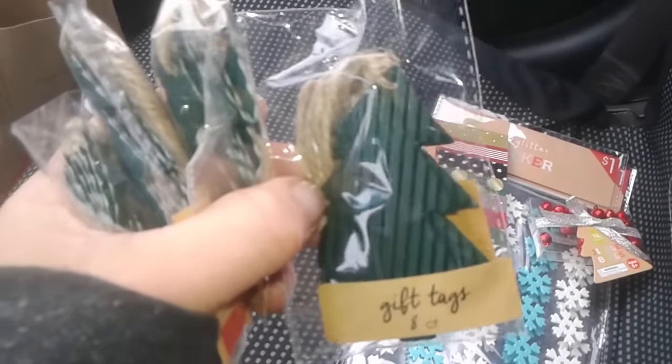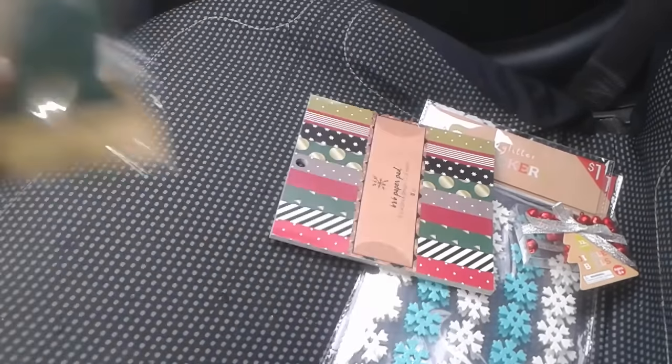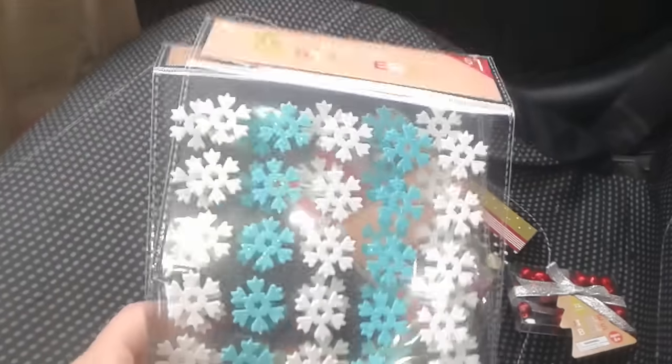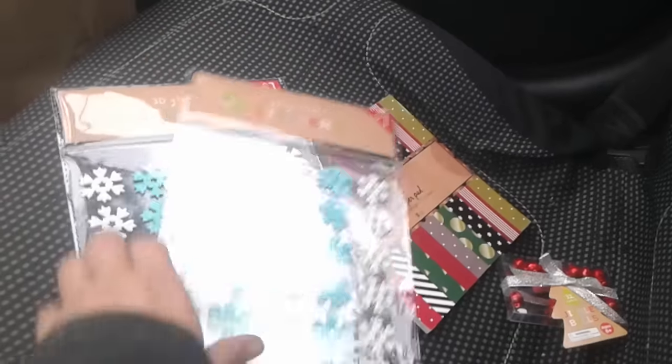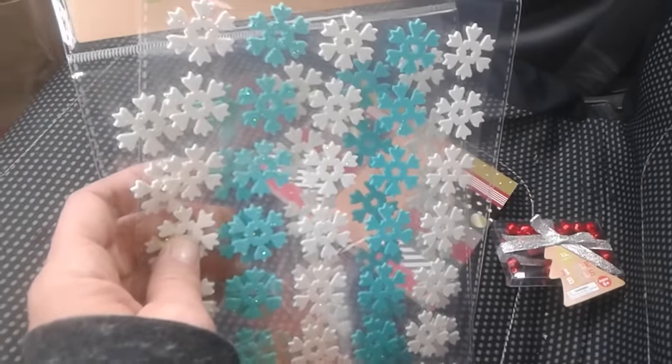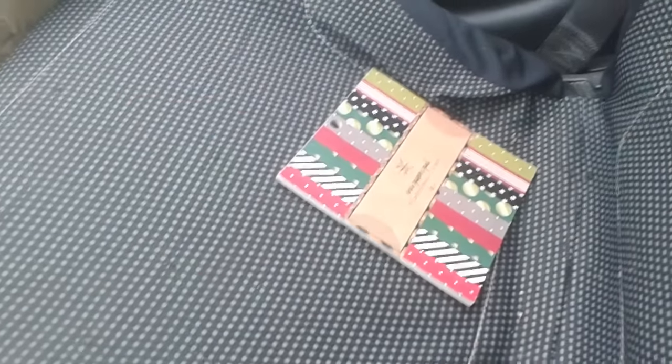I did pick up three of these Christmas tree tags. You get 8 in each package for a dollar on that corrugated. I just liked it. Thought it was pretty. I did pick up also two of these. I like the shade of the teal blue. Sorry for the glare, folks. I'm doing this in my car. I like the shade of that teal blue on the snowflakes. Super cute. And then, of course, I got a pack of Jingle Bells and a bunch of personal items that you guys don't really care for.